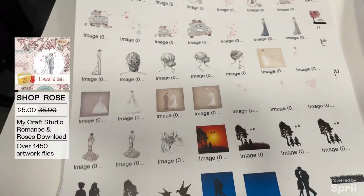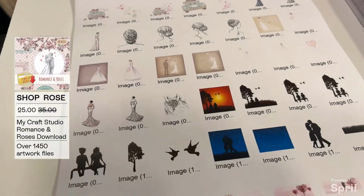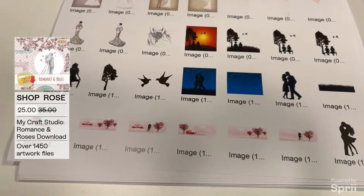Which ones? That's just these. Oh, they're some of my favourites. Lovely, aren't they? One of my demos has got that in it. Well, there you go.